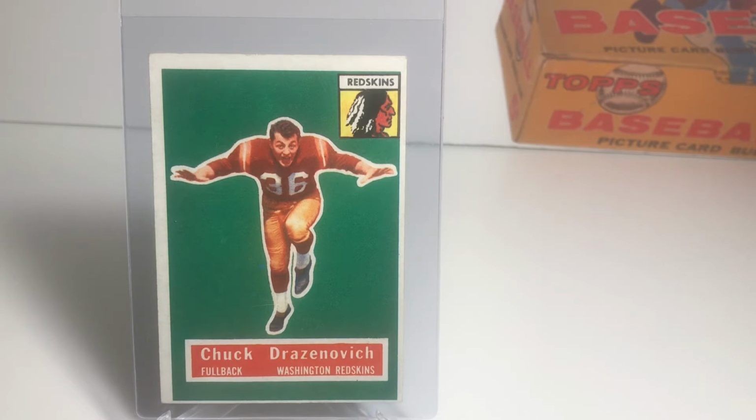I've actually seen the original photo that was used for this card. It's just an incredible looking photo. It's got some stadium in the background. I'm not sure where the picture was taken, but it's got great color and is really beautiful. If you ever get a chance, you could probably just Google his name and it'll come up. I just love this card.